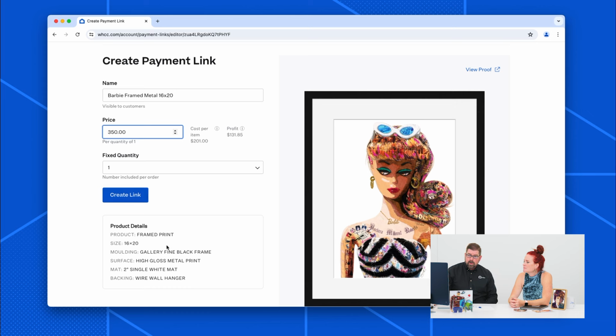So then from there, we have our product details. It's a frame print, 16x20, gallery fine black frame, high gloss metal print, 2-inch single white mat with a wire wall hanger on the back. We're going to go ahead and create the link.